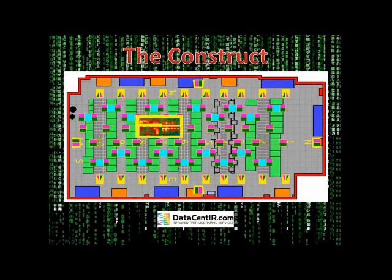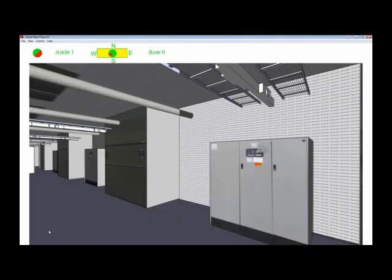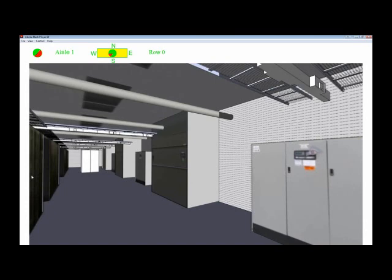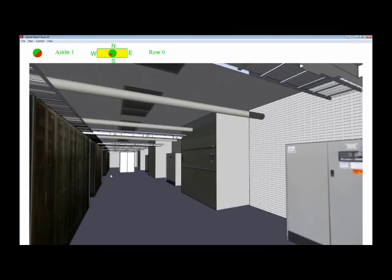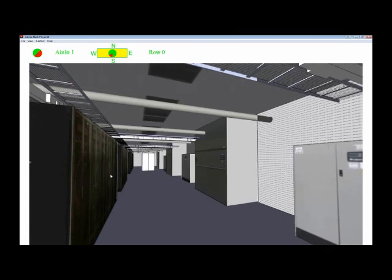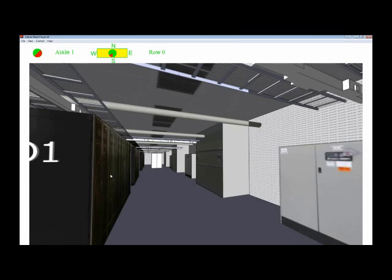Okay, so now I'm going to show this. This is a little bit of a monster here. If you could, John, explain what we're looking at. Well, one of the challenges is what do you do with somebody who has a 100,000 square foot data center? And so this is a simulation of what that kind of a presentation would look like.